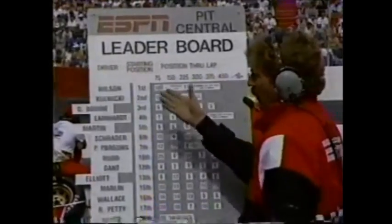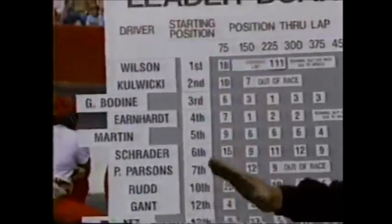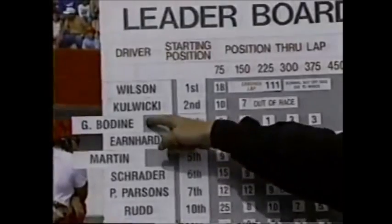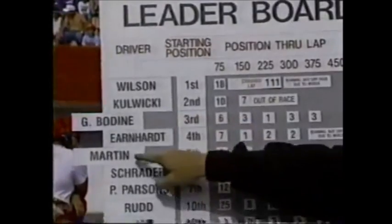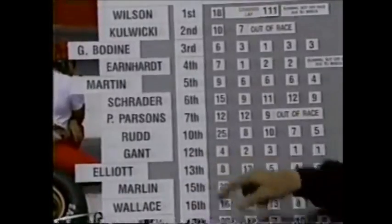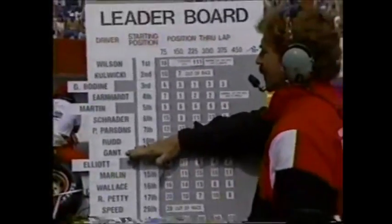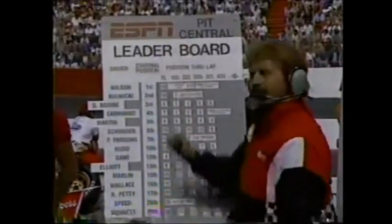Now, remember at the top of the show, we talked about historically, the winner of the race came from starting in the top 10. Well, let's bring you up to date on that. Jeff Bodine, he's got a shot at winning, started 3rd. Mark Martin, he started 5th. Bill Elliott, the leader, and Mr. Jenkins' pick, he started 13th. Don't know if that's an omen or not, but usually the guy who wins the race comes from 10th up to 1st. Nobody has ever won this race from further back than 14th.